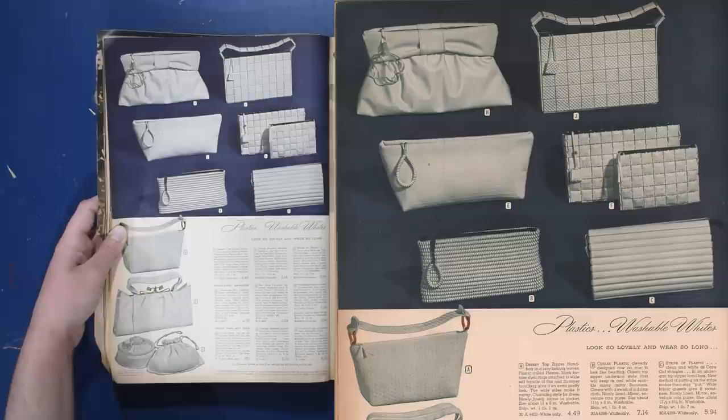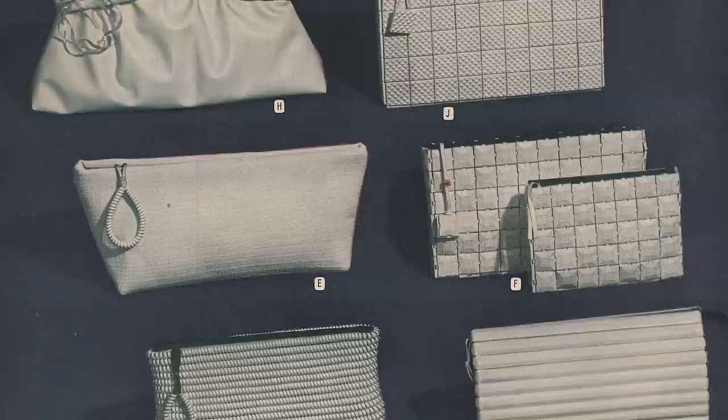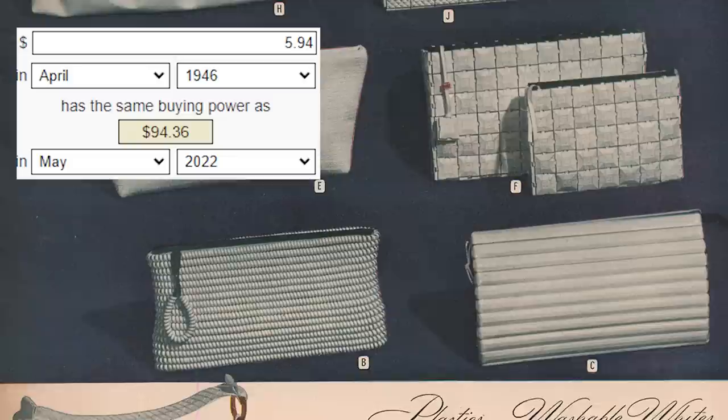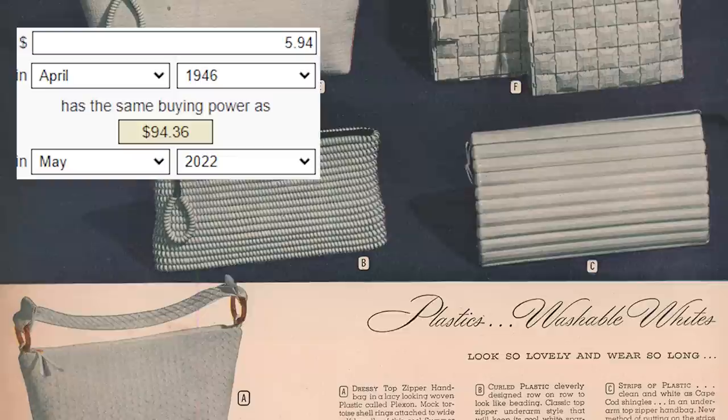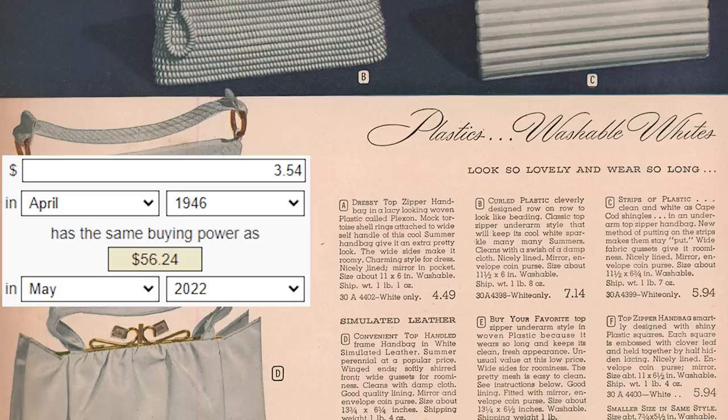What are harder to find, of course, are these Plastiflex clutch handbags. We also even have a telephone cord bag here as well. So for F, which is our really classic looking Plastiflex, top zipper handbag smartly designed with shiny plastic squares. Each square is embossed with a clover leaf and held together by half hidden lacing, size about 11 by 6.5, washable. And it does come in white, and the smaller size in the same style, a 7-inch wide one, is also only in white. But of course, they have a very similar black over here. This comes in black or brown.